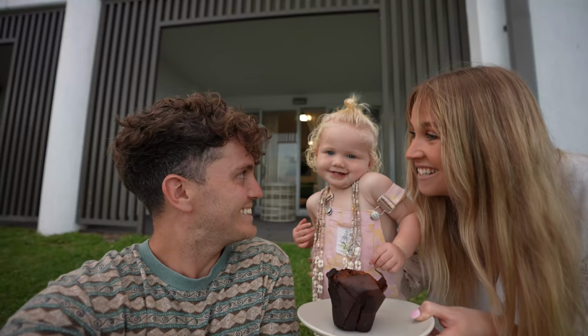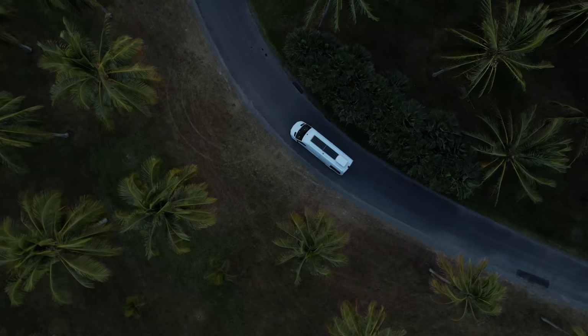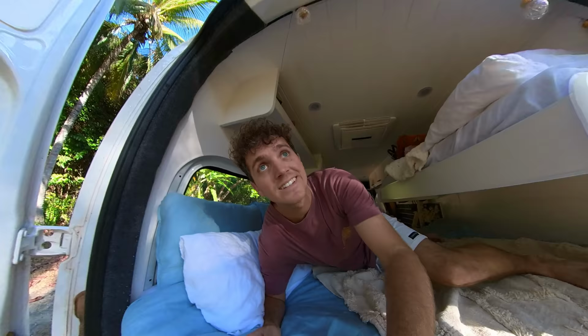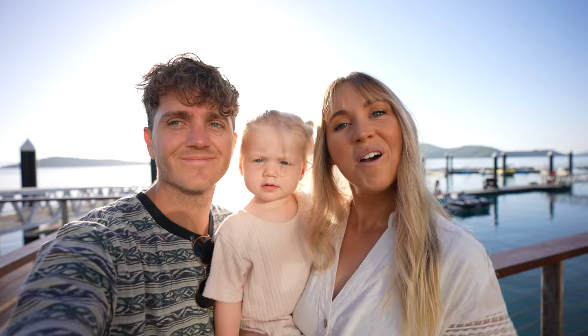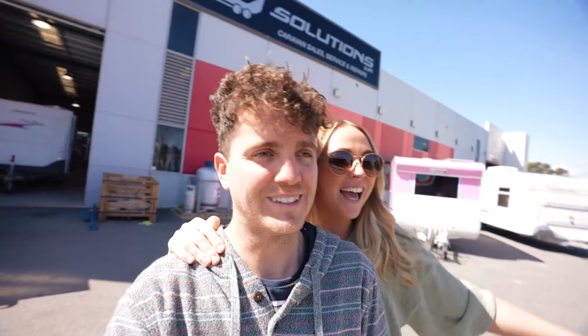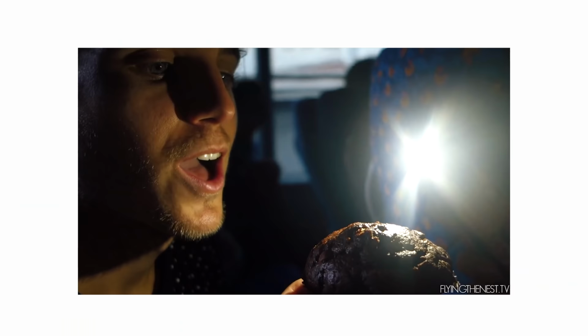Hi, I'm Jess, and this is my husband Stephen and our beautiful daughter Hunter. We spent the last 4 months driving around Australia in our self-converted van, and this weekend, someone special is having their birthday. Welcome to Daydream Island, everyone. So Amaya booked us a little getaway to one of the dreamiest islands here in Queensland. I thought I would surprise Stephen, as usually his birthdays don't fall on the most ideal days.